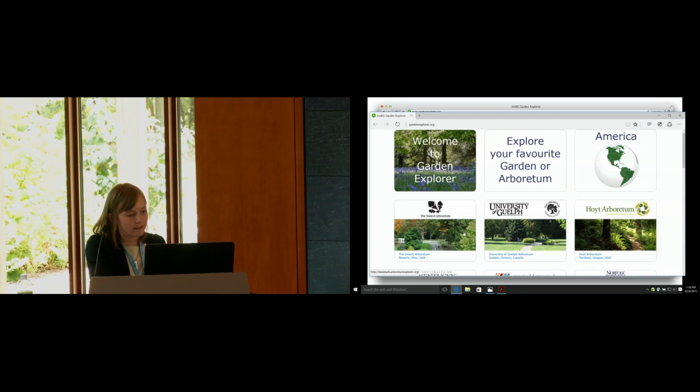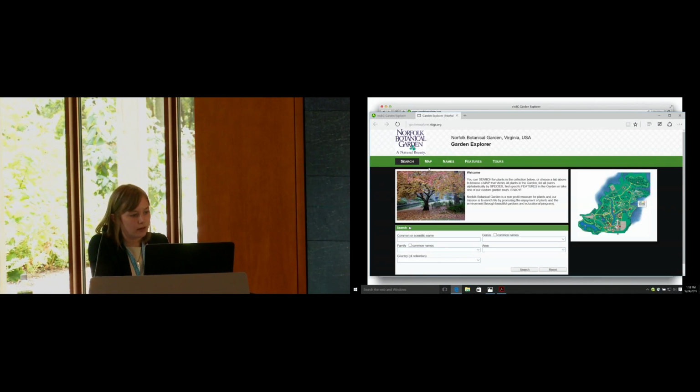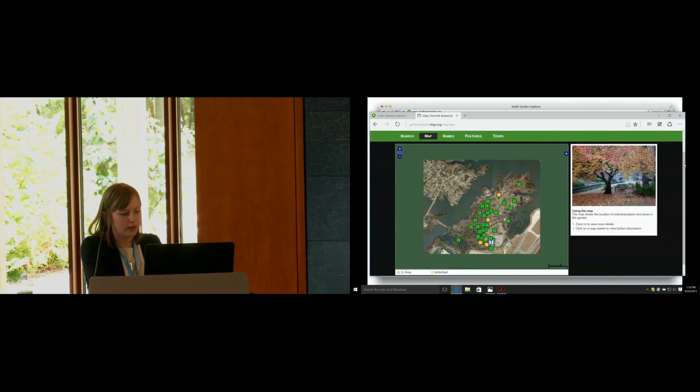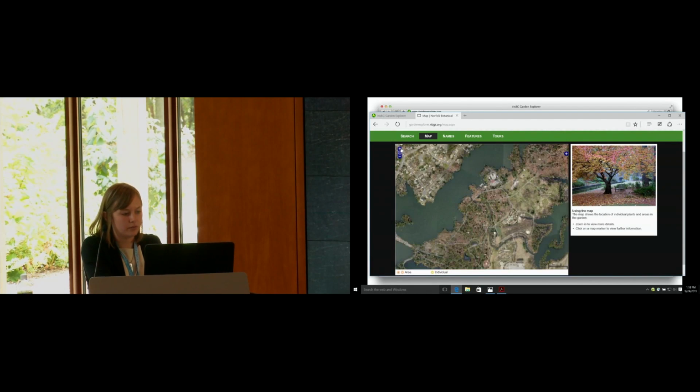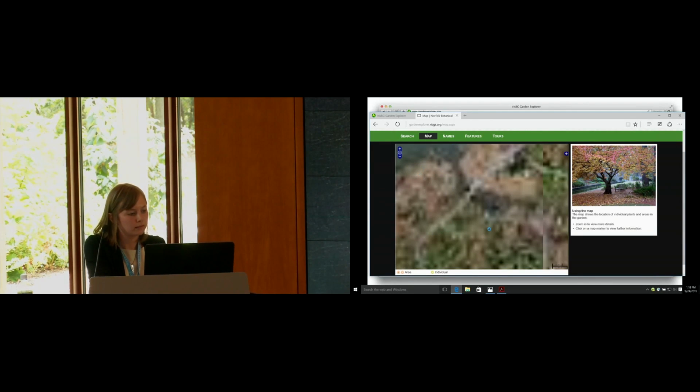And so it's an interactive system, and you can go to the map, so you'll see it looks just like the map that we had in IRIS, and you can start to zoom in, and you see all these plant points coming up, maybe. Well, the idea is that you can click on one of those points and it will show you all the information that you have in IRIS.